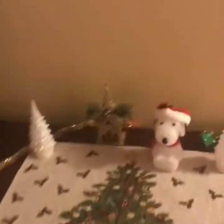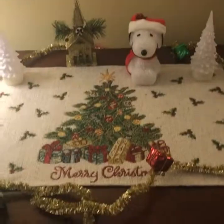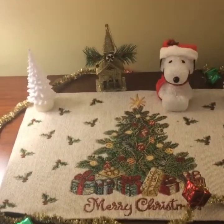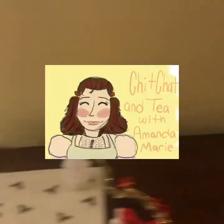And this is my desk where I do my videos. This is where I record my chit chat and tea with Amanda Marie. And I even have it decorated for when I do my next crochet tutorial. And this is Snoopy. I have a lot of fun stuff coming up.